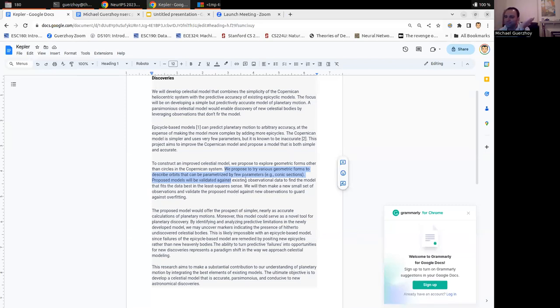So here, it's not a real proposal. So I said, okay, orbits that can be parameterized by a few parameters. And I said, e.g., conic sections. So conic sections, you might know, are ellipses, which would be a good idea. Also parabolas, which don't seem like a good idea. Well, you might imagine combining several parabolas into an orbit or something like that.